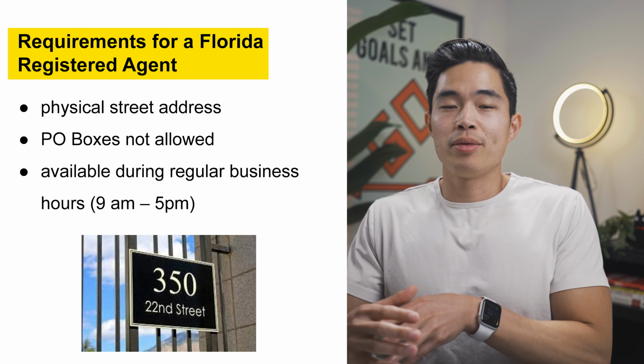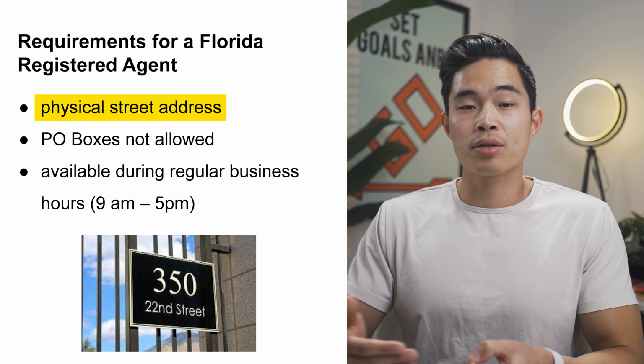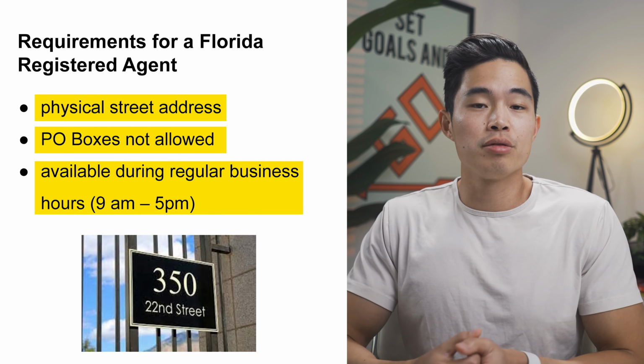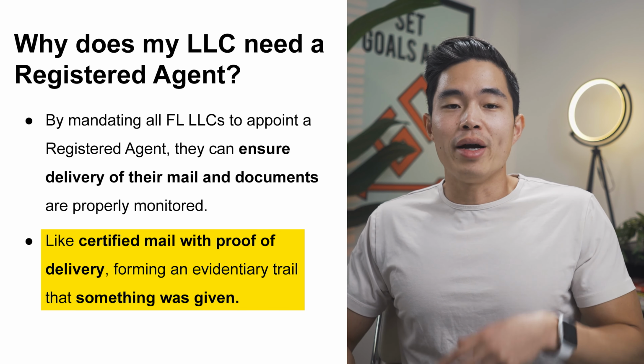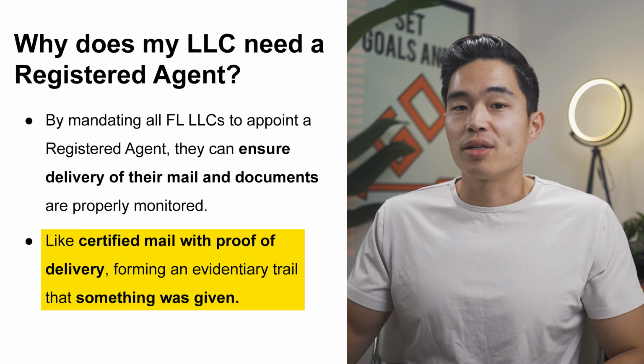Now, in terms of the requirements for a Florida registered agent, let's talk about those. First is they're going to need a physical street address. PO boxes are not allowed, and they must be available during regular business hours, so from 9 a.m. to 5 p.m. That's basically why PO boxes are not allowed. It's because there's no one there. And if you are served, there does need to be someone that's physically there. You can view it as like certified mail with proof of delivery. That registered agent is going to be the person that receives these things, so there is a trail in case something goes missing.